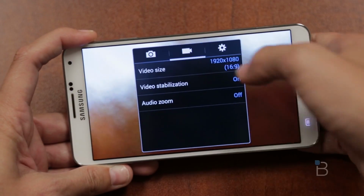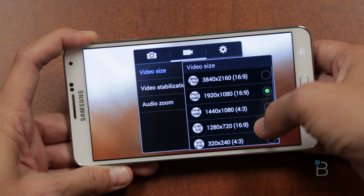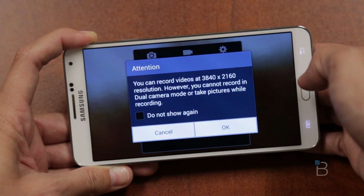Let's jump into the camera. So Samsung hasn't really talked about it a lot, but there's a 13 megapixel camera on the Note 3 that actually shoots 4K UHD video. Let me just say that again. This little guy right here shoots freaking 4K video. It properly defaults to 1920 by 1080 in the settings, but if you visit the settings option there, you can up it to 3840 by 2160, the resolution that can be displayed on 4K screens, which is just wacky.